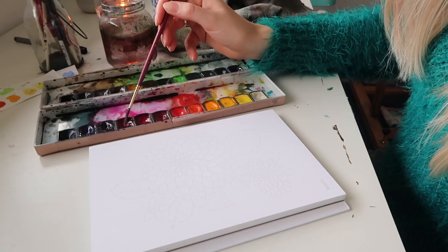But I know that when I first started painting, I really would have loved using one of these just to practice my painting skills and not my drawing skills necessarily, so I could focus on one bit at a time. This would have been perfect.